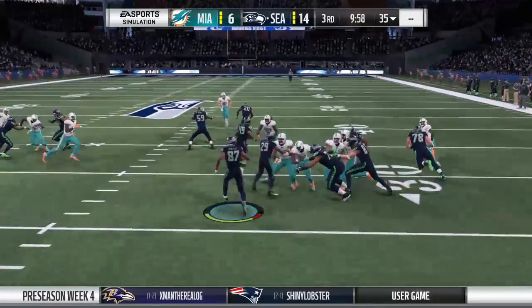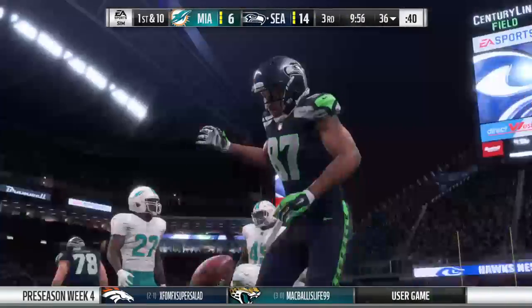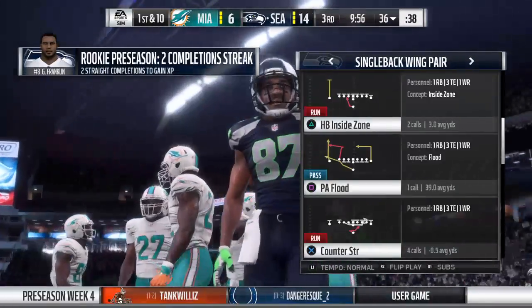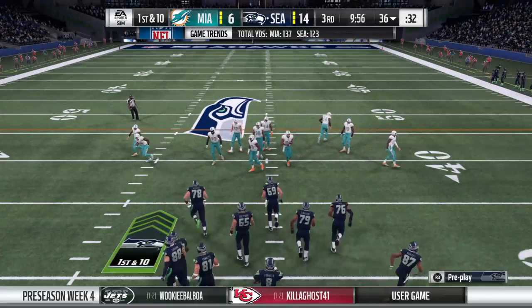Moncrief now here on the return. And a good return. He's across the 35-yard line, right around the 36. The Seattle offense now set to come back out on the field. They have the lead. Now they'll be looking to extend that lead.